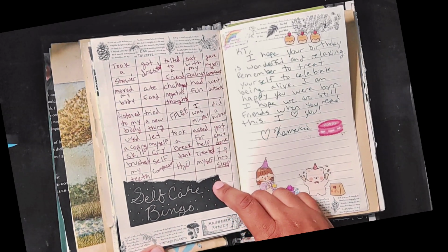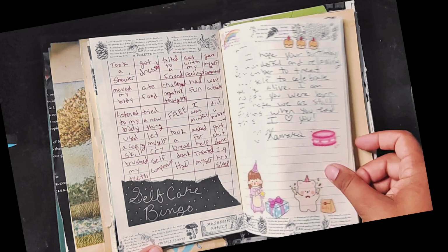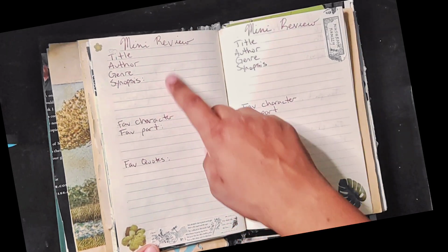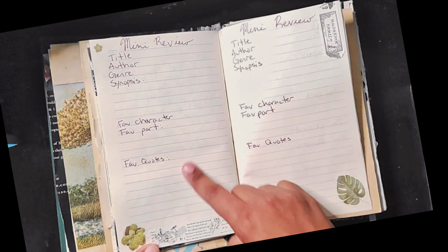Since it's her birthday month, I wanted her to have a self-care bingo instead of a book bingo. Every time she does something for herself, she can color it in. So: I brushed my teeth today. I got out of bed today. I was mindful. And then I wrote her a nice little letter.